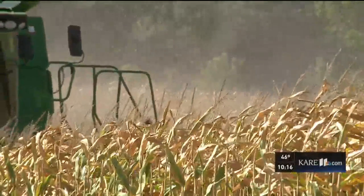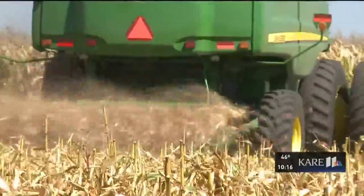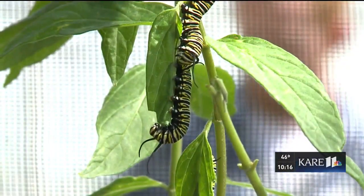Oberhauser says it's because of changing agricultural practices. So that is one problem. The other problem they're looking at are the new pesticides on the market. These synthetic pesticides are extremely toxic. I look at it as if the monarchs are heading into a desert filled with landmines.